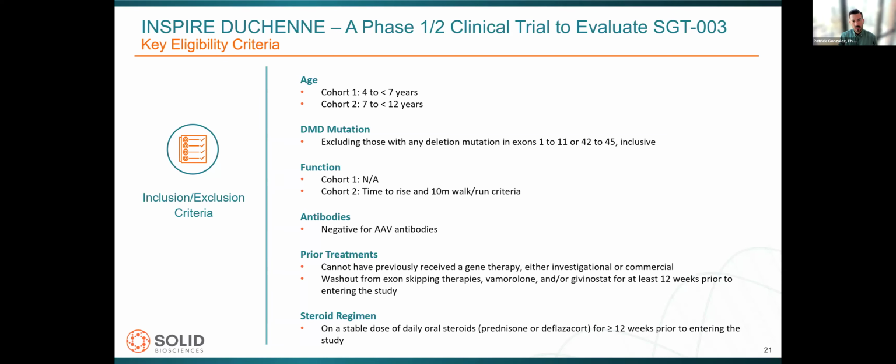I think to your point too, right now for redosing, this is something that many of us are looking into. We really want to see what can we do about pre-existing antibodies? What can we do about antibodies that come up post-dosing? We're not there yet right now. And so this is why these criteria exist, but we really hope to be able to move forward in that direction as well over time.